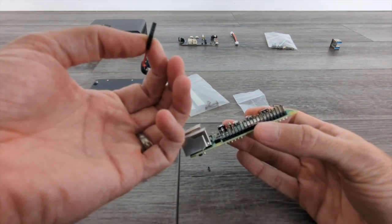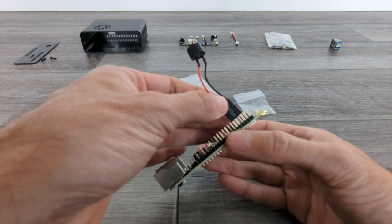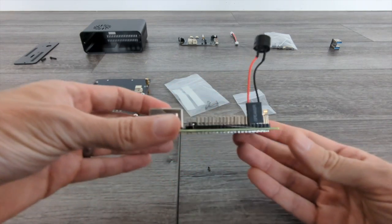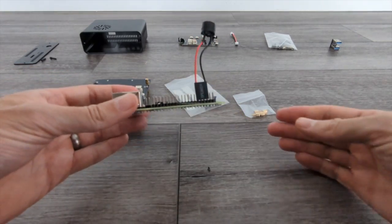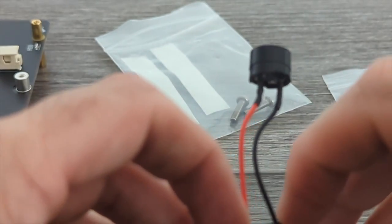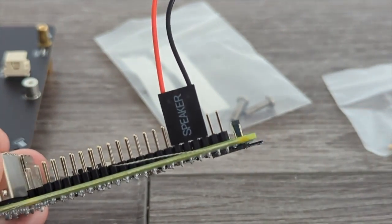And so that should have you plugging in to pins number 3, 4, 5, and 6, like so. So you just slide it on. There we go. And we're all set. So 2 pins, and again, you can kind of wiggle it in and get it as flush with the board as you can, but it'll look something like that.